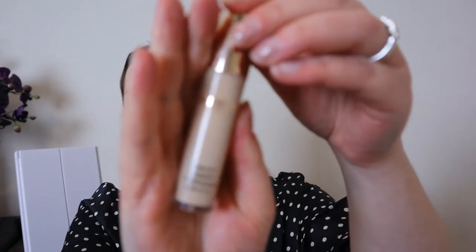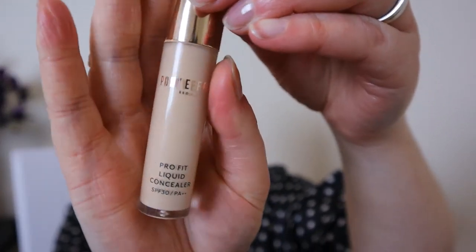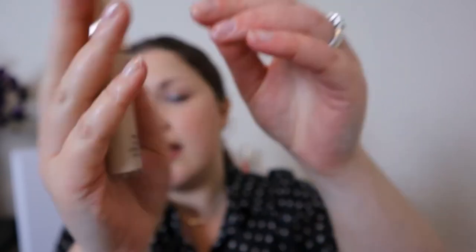Next, we're on to concealer, and the concealer in my project is this Pony Effect concealer. It's the Pro Fit Liquid Concealer. I've said countless times throughout this project, I like this as a spot concealer. I don't like it for under my eyes, which is mainly what I like to use concealer for. So I've kind of struggled to use this.